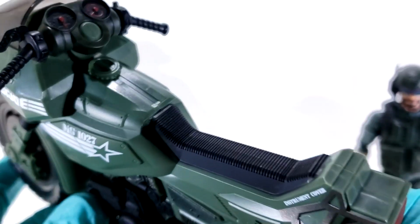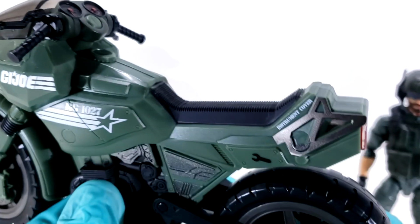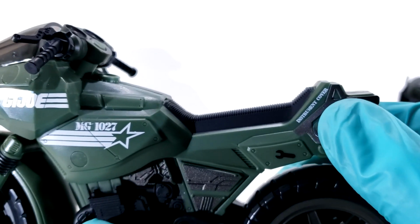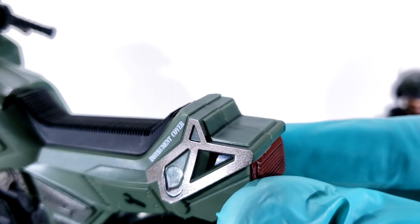Yeah, got a nice little seat going on here, light in the back, made out of a translucent plastic right here. Got some gunmetal gray going on to add to the mechanism effects going on here. And it says, distributed, what does it say?